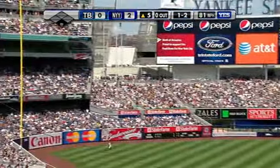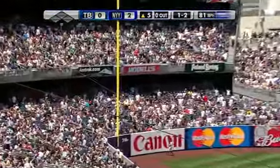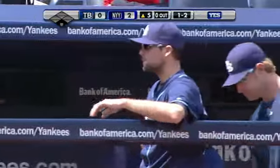That one is driven deep to left field. That could be trouble. Damon back on the track, looking up. See ya. A home run by Zobrist, his 11th of the year. Rays are on the board. It's 2-1 Yanks.